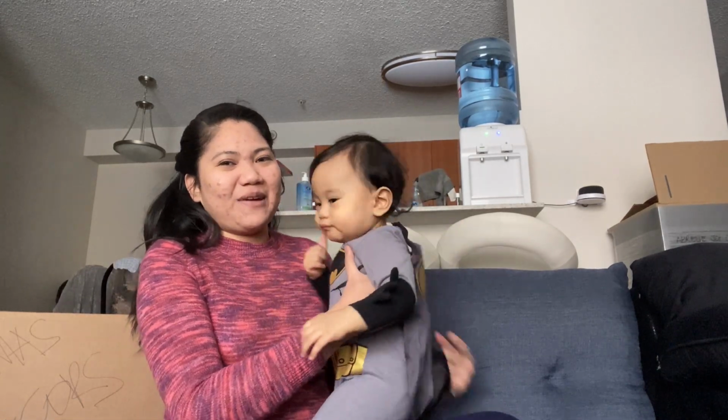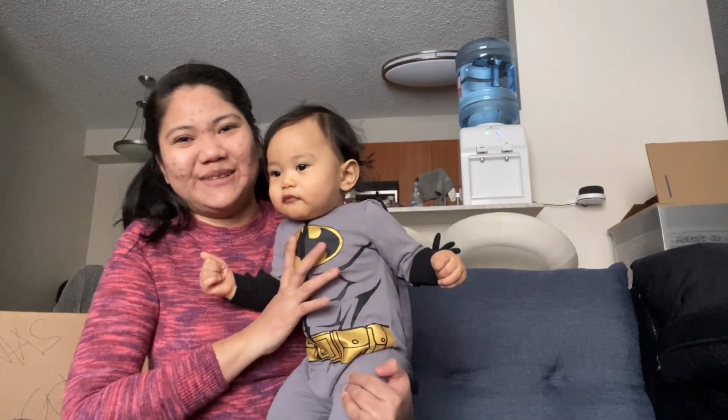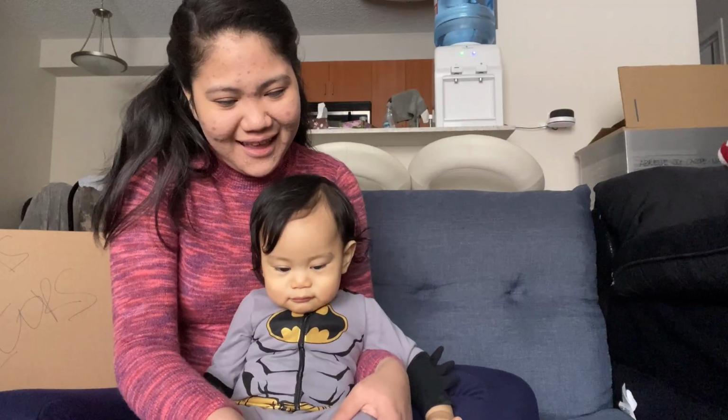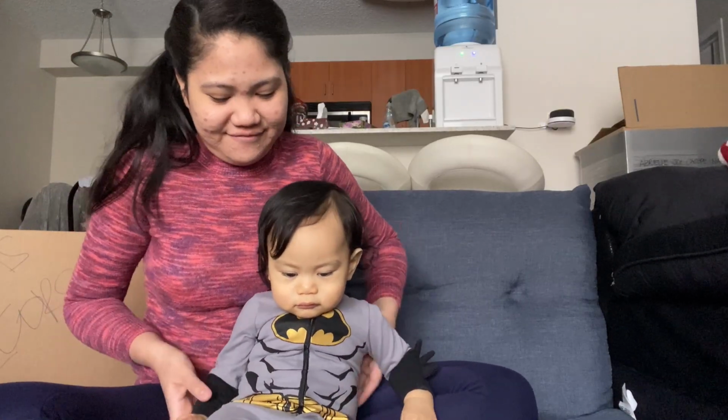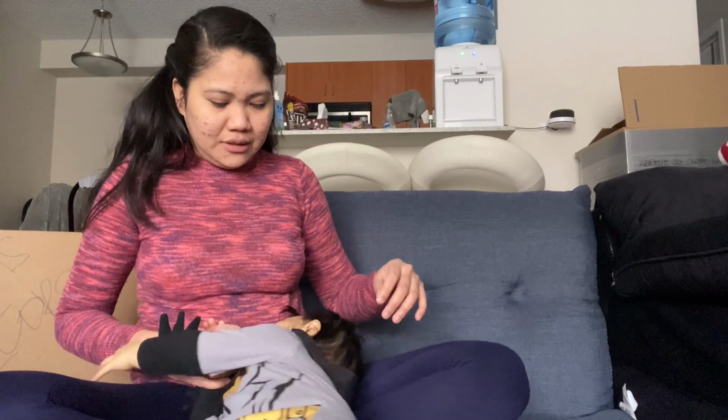So Levi is wearing his Batman costume. Yay! Levi is now ready. So while waiting for Tatay, because Tatay is changing his clothes, getting ready.